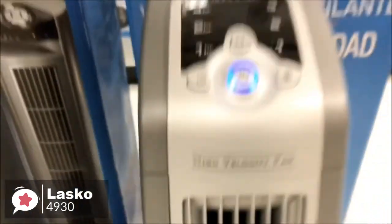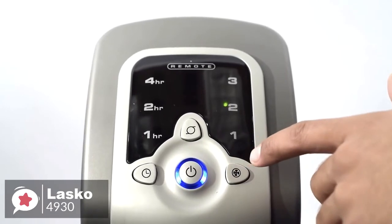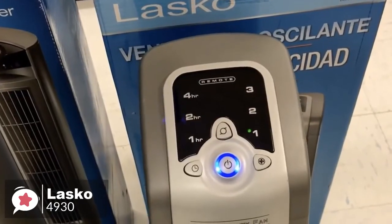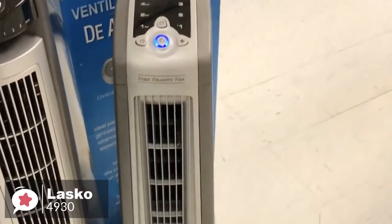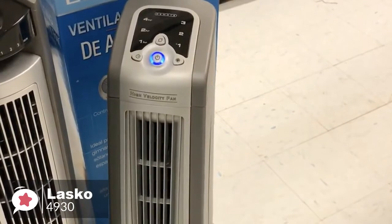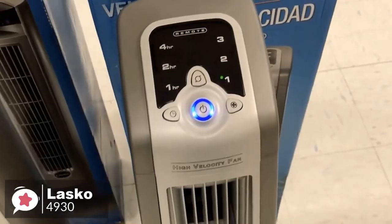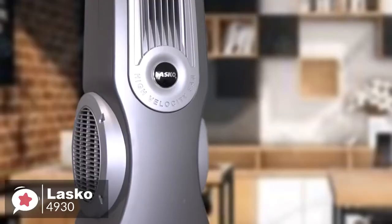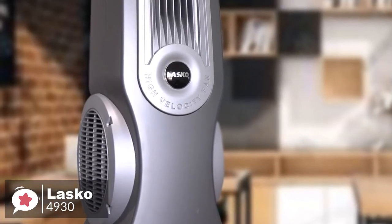Moving on, conveniently placed on the top of the Lasco fan is an easy-to-read LED display and fan controls. Color-coded LEDs let you know which fan speed has been selected and the length of time the built-in timer has been set for. Furthermore, it puts 3 different powerhouse speeds at your disposal to select between, so that you may customize its performance to your liking. It even features automatic shutoff, which you can program for 1, 2, or 4 hours in order to save energy.